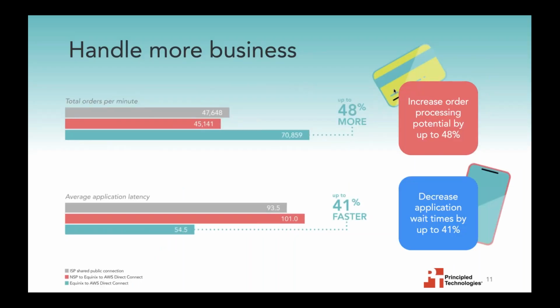So here's the results. We're able to do a lot more business. So our total orders per minute, the first one is the ISP connection. The next one is an NSP connection that we did. And the green line is the Equinix AWS Direct Connect. So we're able to do 48% more orders per minute with the benchmark we ran, increasing our order processing potential by 48%.